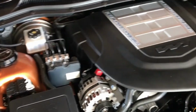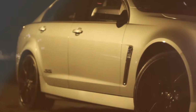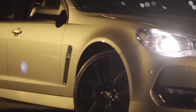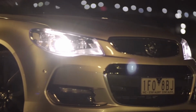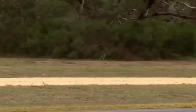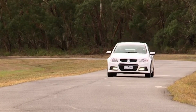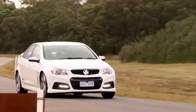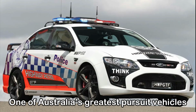Of course, powerful engines weren't the only special thing about these interceptors. Hidden radar detectors, unmarked light setups, and integrated number plate recognition were just some of the features worth mentioning. Furthermore, these models would often come with further mechanical upgrades, such as limited slip differentials or special highway gearing, helping the Commodore solidify its legacy as one of Australia's greatest pursuit vehicles.